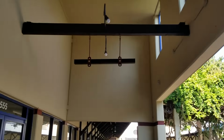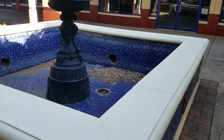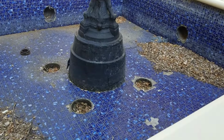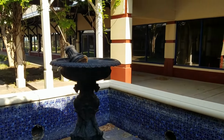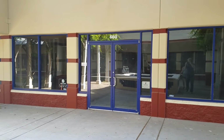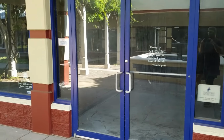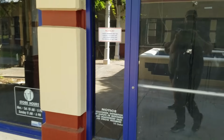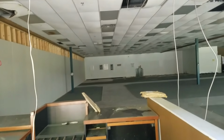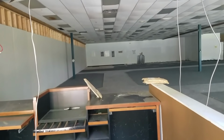It's another spot where a sign would have been. And another waterfall area there. Completely gone. And broken at the top. This says VF Outlet. What was that? I think that was like women's underwear. Women's underwear? Huh. They've got wires or something hanging. Guess that was a cash register area there. Pretty good sized store. Nothing left though.